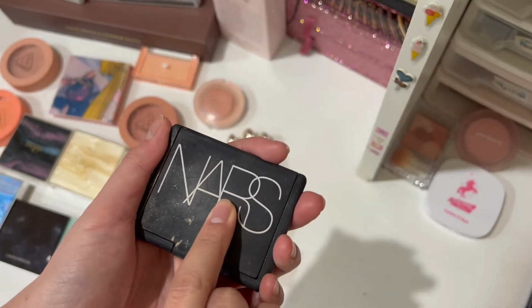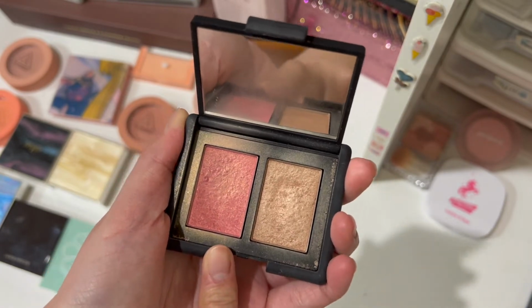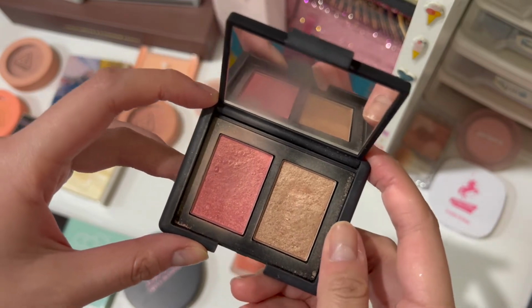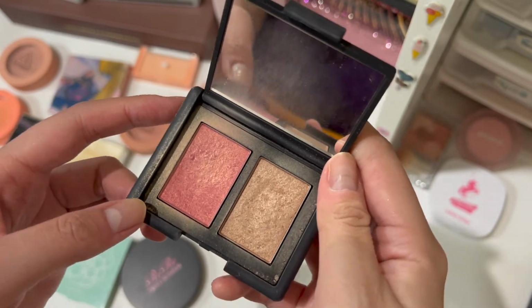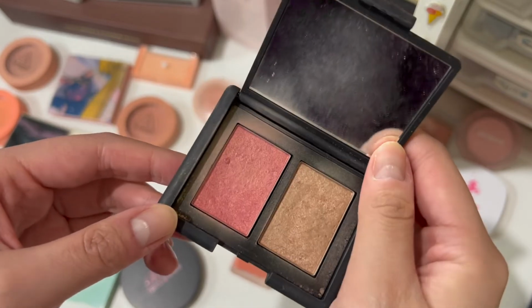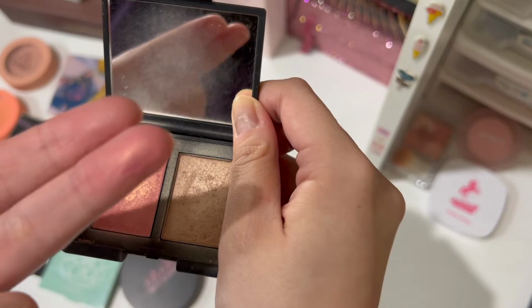Okay, I almost forgot this one, but this is the NARS Orgasm Duo. This is iconic. And yep, if you saw my other video, I did butcher it and kind of roast it a little bit because I don't think the Orgasm blush is my absolute favorite. And for that reason, I don't reach for it a lot because it's this cool blush with a gold sheen to it. It just doesn't make sense to me. It's very strange.